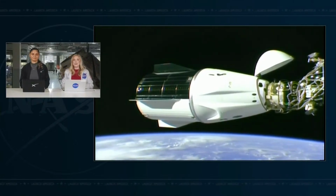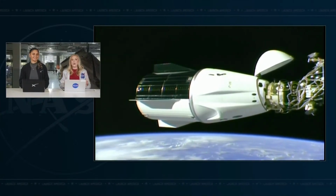With Dragon docked, that's going to do it for us here in Hawthorne, but our coverage for Crew 8 won't stop there. Be sure to continue tuning in from Mission Control Houston. We're going to toss it over to Anna in Mission Control Houston to take us through the vestibule depressurization and hatch opening. We'll see NASA astronauts Matthew Dominick, Michael Barratt, Jeanette Epps, and Alexander Grebenkin float into the International Space Station. But for us here in Hawthorne, that is going to do it. Thank you so much for joining us this evening. Welcome aboard, Crew 8.